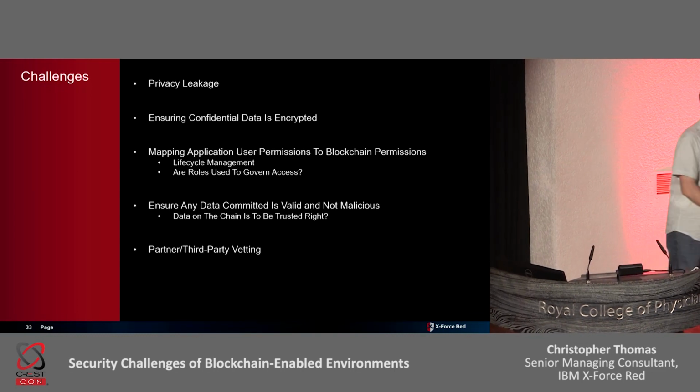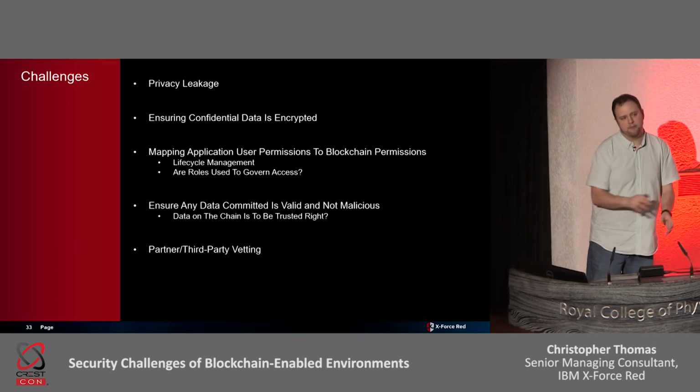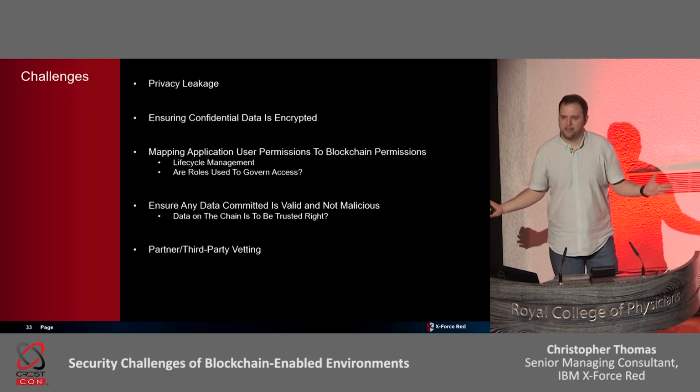Ensure any data that is committed is valid, not malicious. As I mentioned before, what happens if the application gets compromised and you're able to manipulate the data before it's stored in the chain? It's to be trusted, right? Data on the chain is to be trusted. That's what blockchain is actually being heralded as.